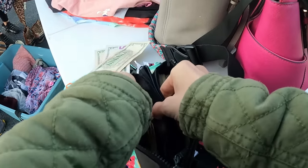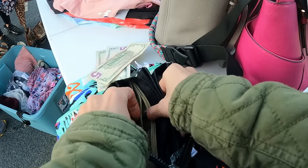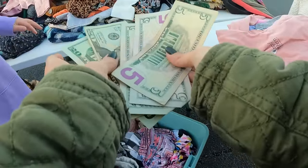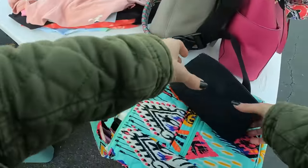It's a long sleeve cotton. It's missing the tag, but it's me. There's 55. All right. Thank you so much.